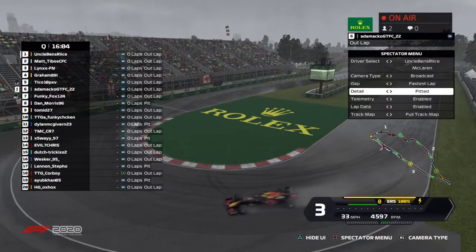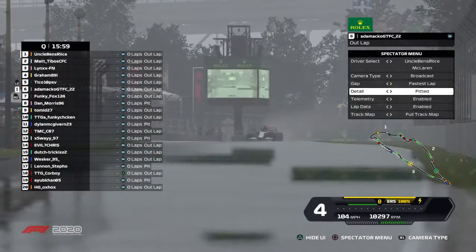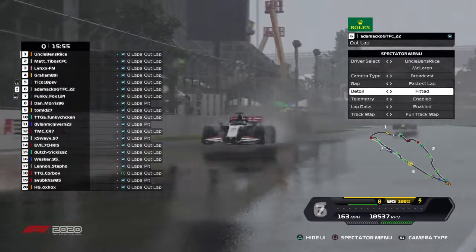Here we are then at a very popular circuit. The Gilles Villeneuve circuit in Canada always provides great racing and is often a driver's favourite. And let's see how they get on tonight then.